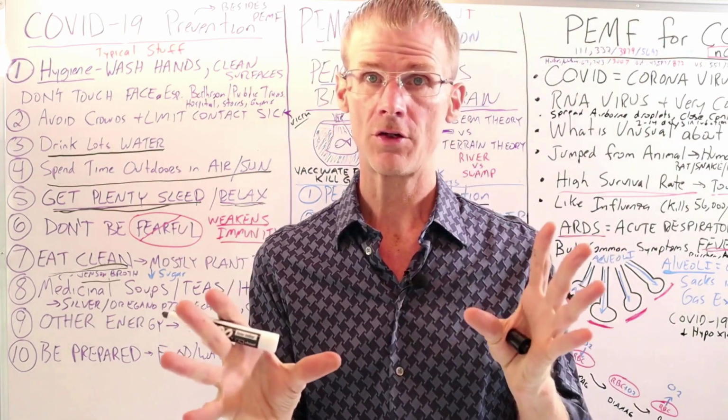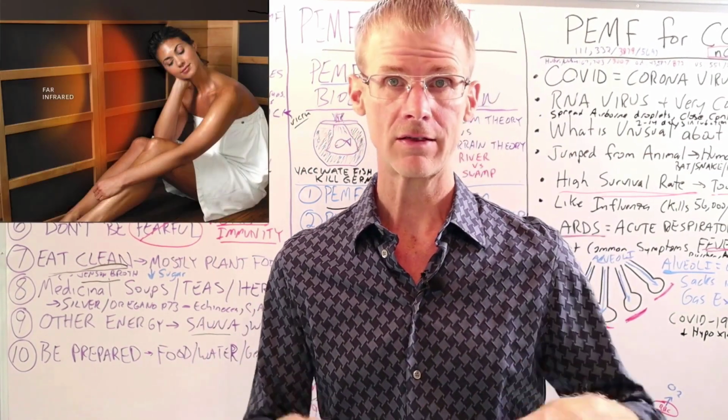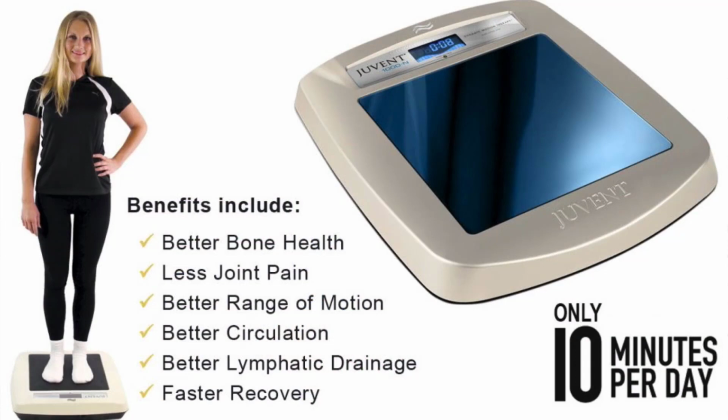Now, there are other forms of energy medicine that can help fight infections too. One that's really good is a good infrared sauna. If you have a good sauna, make sure you stay well hydrated, but that's another good thing to add. Also, rebounding or whole body vibration gets the lymph moving.